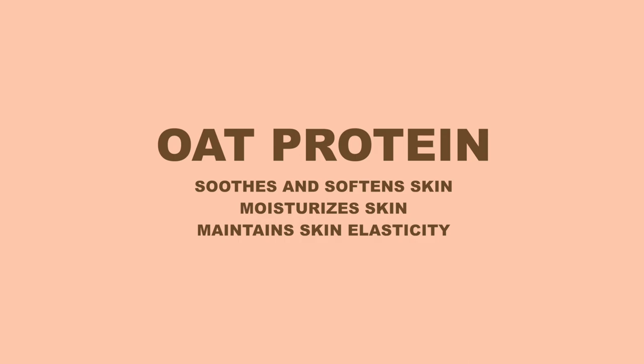Now, Glow Fam, let's talk about the three standout ingredients in the LANA PH Soothe and Hydrate Gentle Cleanser. First, let's talk about oat protein. According to the website, oat protein soothes and softens the skin, moisturizes skin, maintains skin elasticity, and it naturally cleanses and unclogs pores. So dun pa lang sa oat protein, bentang-benta na sa akin talaga.